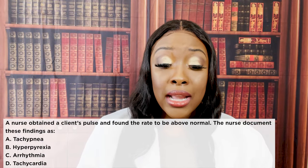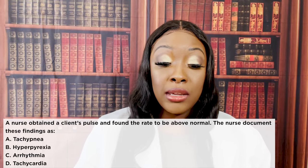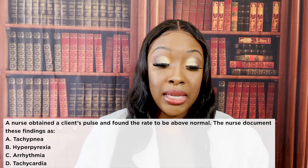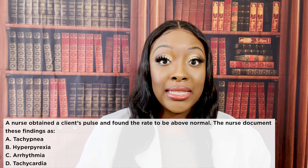A nurse obtained a client's pulse and found the rate to be above normal. The nurse would document these findings as A, tachypnea, B, hyperpyrexia, C, arrhythmia, or D, tachycardia.